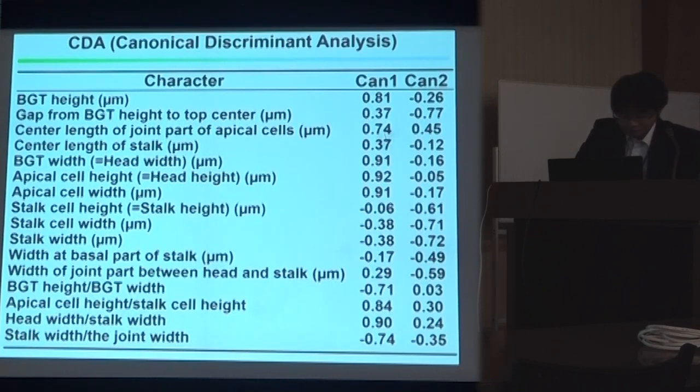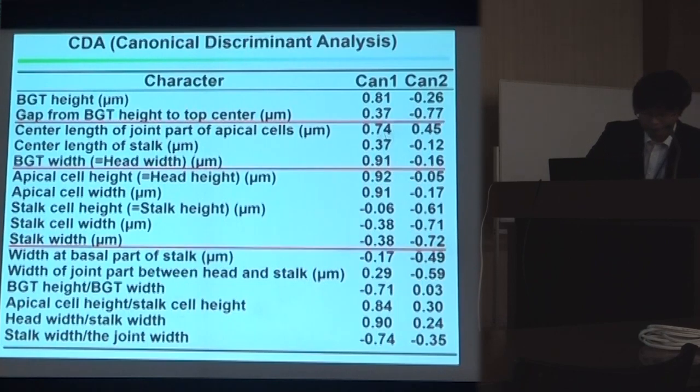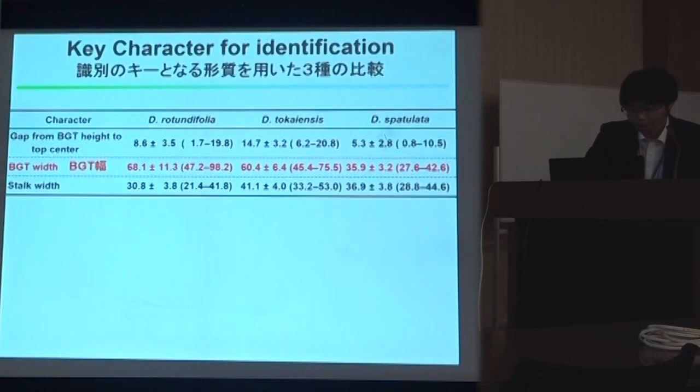This slide picks up only the traits, and this is the result of the coefficients of CAN1 and CAN2 for each trait. The high positive or negative values were the gap from BGT height to top center, BGT width, and stalk width. This slide picks up only the traits that show high contribution.